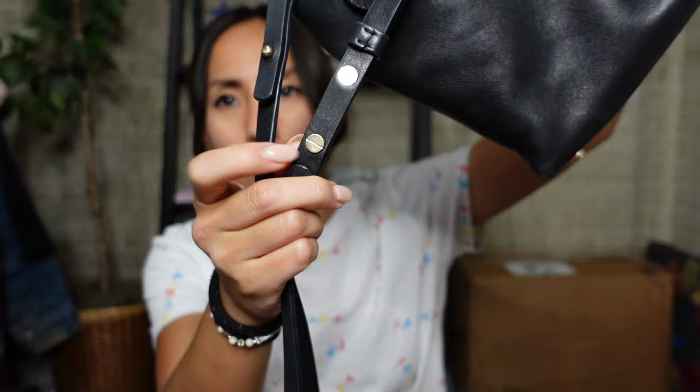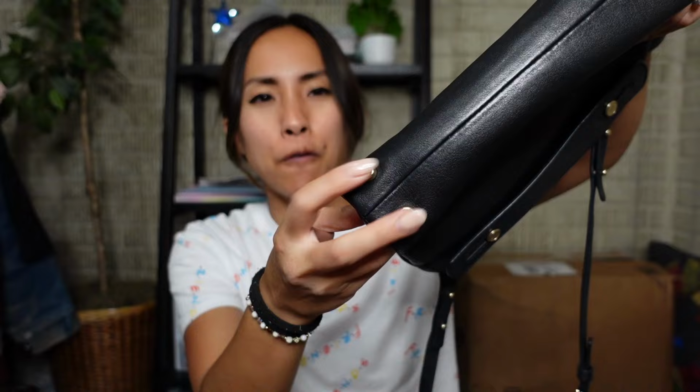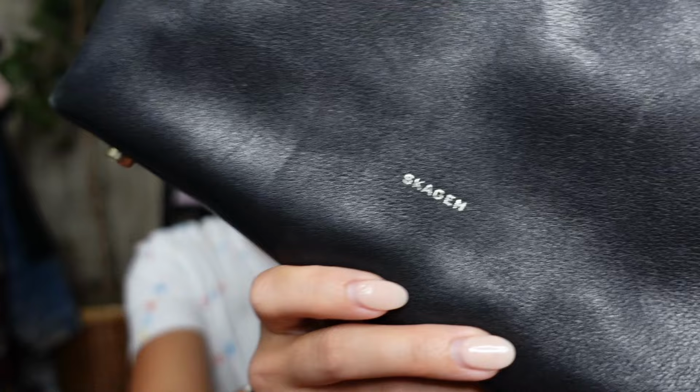It's not really studding. Would you call it grommets? I don't know, but there's these things throughout. And there's also, I cannot remember words right now, the feet, is that what you call it, on the bottom of the bag, so that if you place it down on the floor, it rests on these versus on the bag itself. The brand is, I don't know if I'm saying this correctly, Skagen.